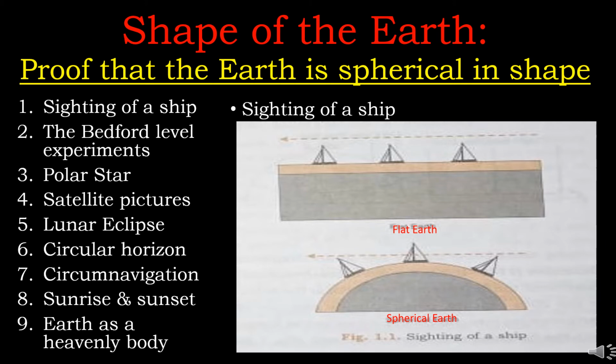First one is the sighting of a ship. While standing at the seashore, watching an approaching ship, we first of all see only its mast. Then, as it comes closer, we can see the deck in the middle, then its funnel, and finally the hull comes into full view. This can happen only when the Earth's surface is curved. If the Earth were flat, the entire ship would have been seen all at once.